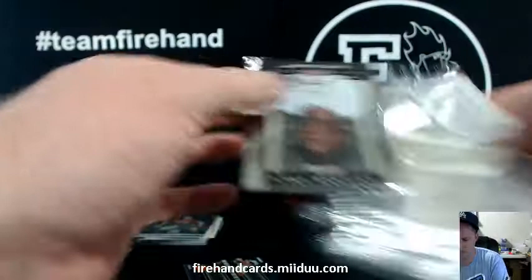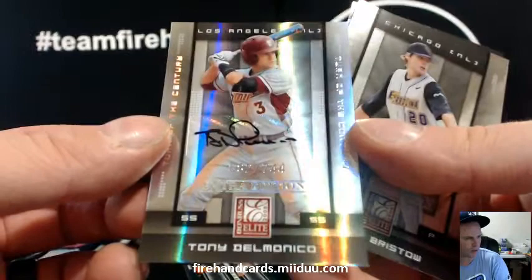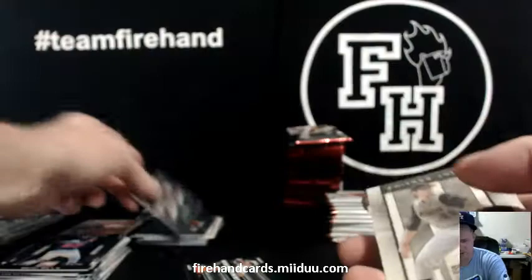Autograph, Tony Delmonico for the Los Angeles Dodgers. 682 of 744, Tony Delmonico. The one-of-one in the Dodgers.